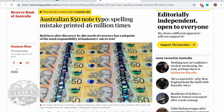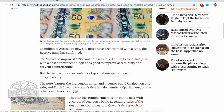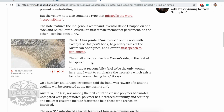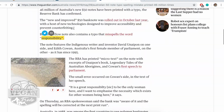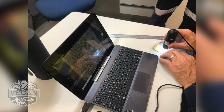By the way, I don't know how many of you guys have actually seen it, but there's an Australian $50 note typo that has been in the news a few weeks ago. Basically, in Australia, they've reprinted the $50 note and it had a spelling mistake in it. So it was printed 46 million times and it's been in the news and has been crazy.